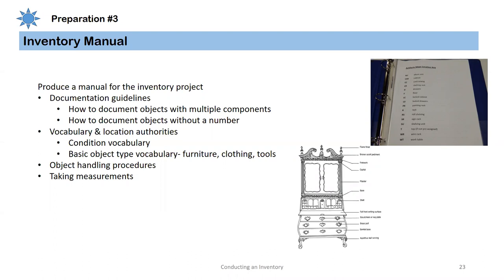And then you want to put in there, how should measurements be taken? So, like 2D objects compared to 3D objects. Are you using decimals or fractions? You just want to be clear and put everything in there so that there's uniformity across the board. And I think that's an example of our location. I think we gave them all little abbreviated terms, and we gave an index of what those abbreviated terms were also in our inventory manual.